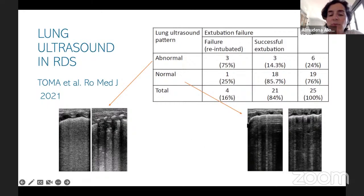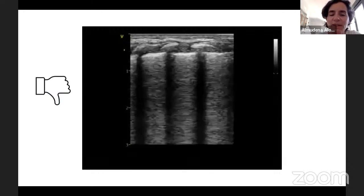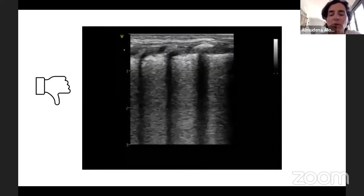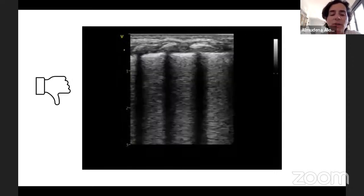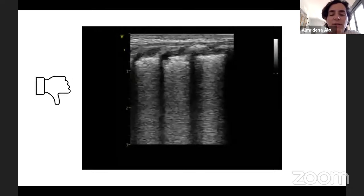You can see that most infants with the normal patterns had a successful extubation at 3 days after the attempt, and infants with the abnormal pattern had a 50% risk of being reintubated after the attempt. So again, when you see this before an extubation attempt, you have to think that maybe that infant could have a risk of requiring reintubation if you do that in that moment. Maybe you could wait a bit more, or maybe you can decide on other therapies or whatever to try to decrease the extubation failure in this infant.